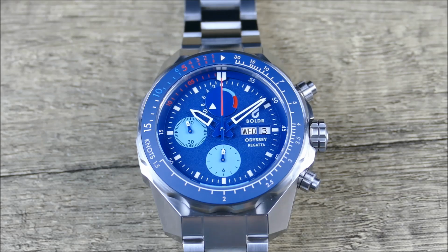Now, this Odyssey Regatta is a real beast on your wrist, built to conquer the toughest regatta races, blending modern and classic elements for peak performance. This stainless steel sailor features a dark blue dial that's highly legible and easy to use, with this really cool, unique 10-minute countdown dial under the 12 o'clock. It's limited to only 100 pieces and individually serialized from 1 of 100 all the way to 100 of 100.